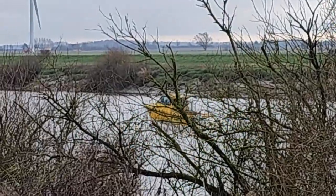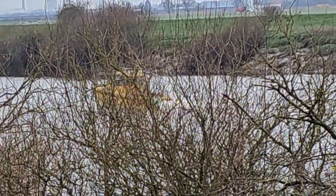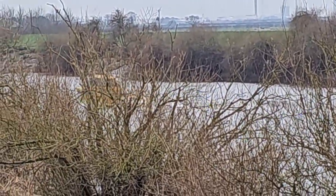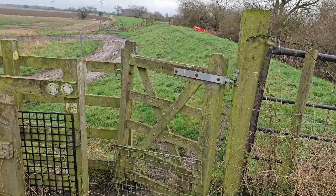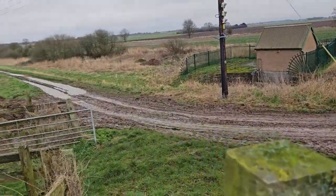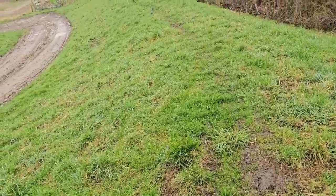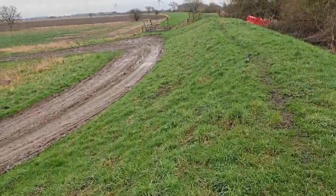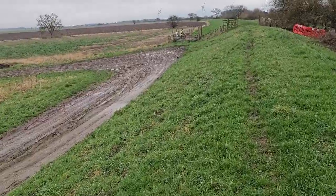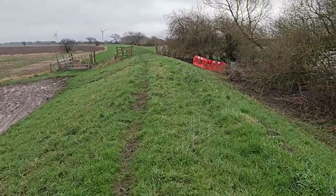Survey boat. Says survey on the side. Yep, it's not this track. It's just a little bit further. It's called Landing Lane. And the village, I couldn't remember the name of, is Asselby. I'll put it up on screen.